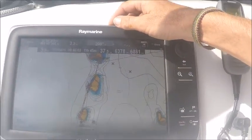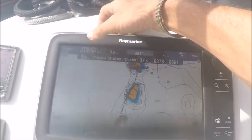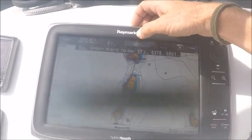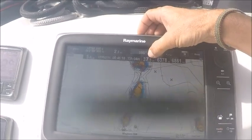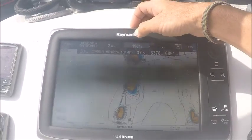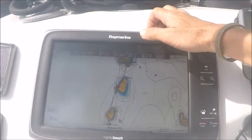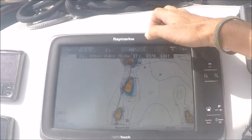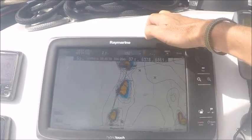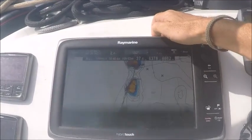and if I click there I'll be able to see that speed through the water 5.7, 5.8 knots, speed over ground 3 knots, and the waypoint is 37 miles off, and at this rate it'll take us 14 to 15 hours to get there, but we won't be doing 2.5 knots over ground, so that'll change to about 8 hours once we clear the island and get our speed back up out of this current. Fingers crossed. It better change, otherwise we'll be arriving in the dark quite late.